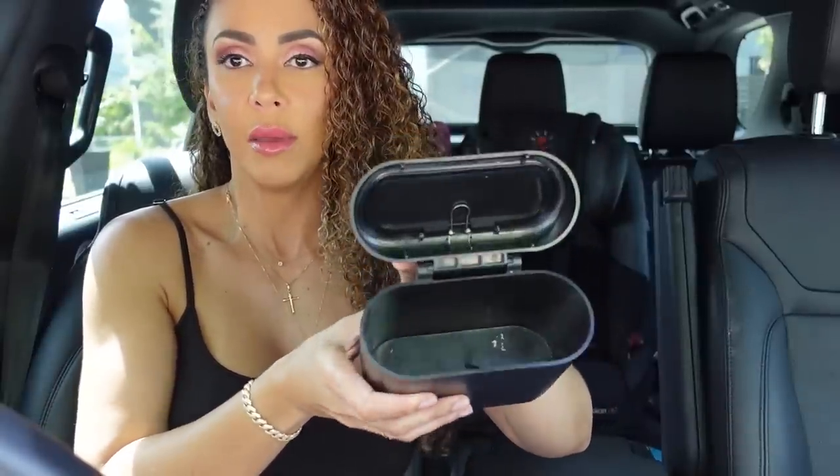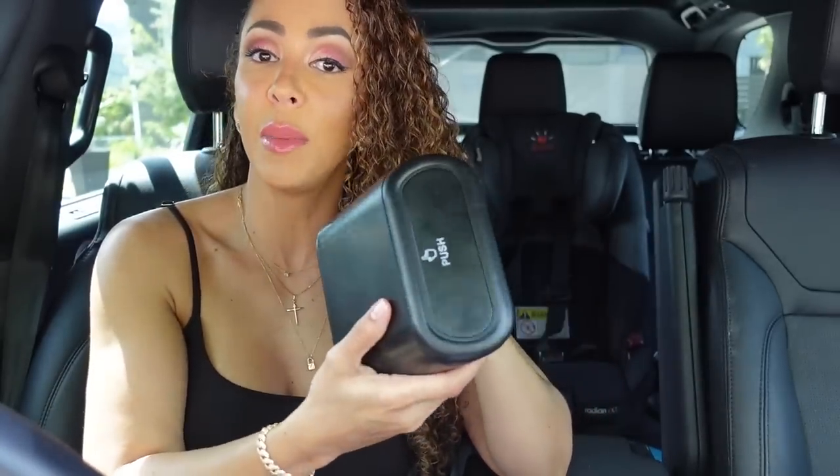So I got this one, which is really cool. It has a spring-loaded open part there, and then it opens even more for me to empty, and it clicks onto the door, or I guess it could clip onto the seat back. I don't know, I prefer this bin way more.